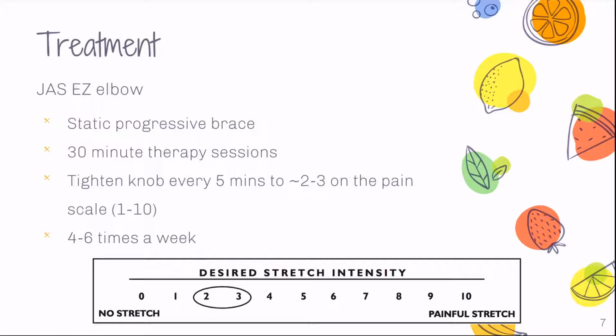They can do it at least 4 to 6 times a week. And their website actually said that it can be used for up to 3 times a day per direction. So 3 times a day for flexion and 3 times a day to address extension, as long as you waited an hour in between each 30-minute therapy session.